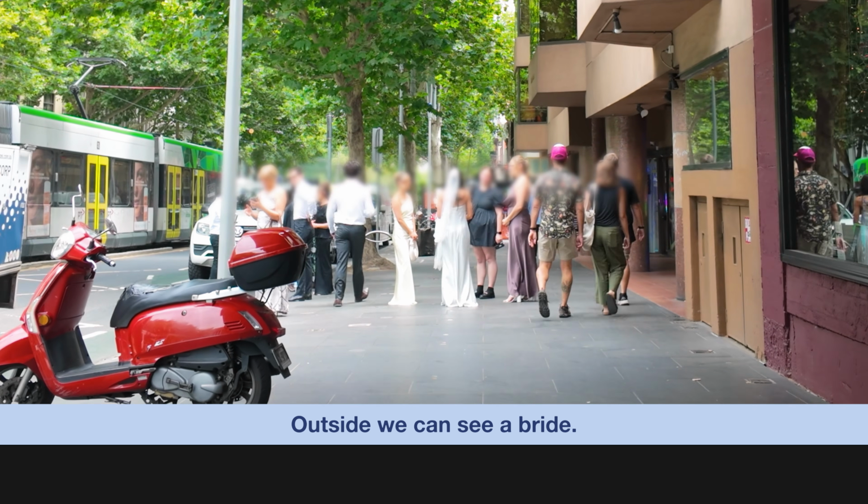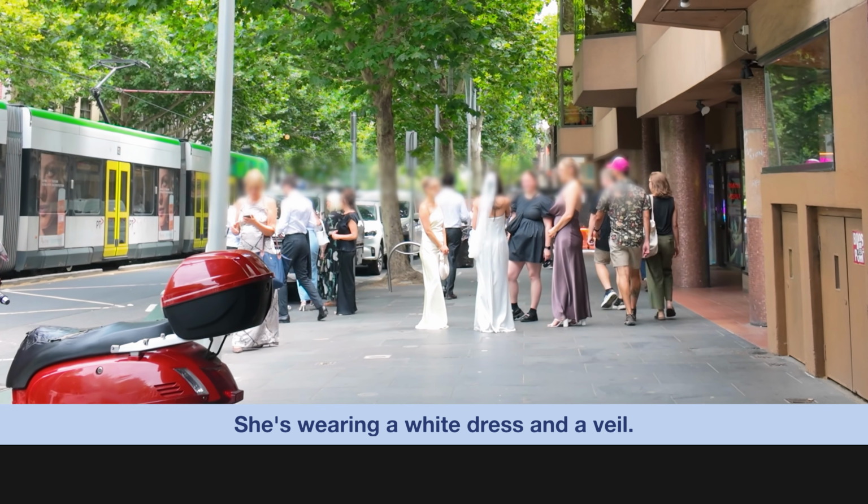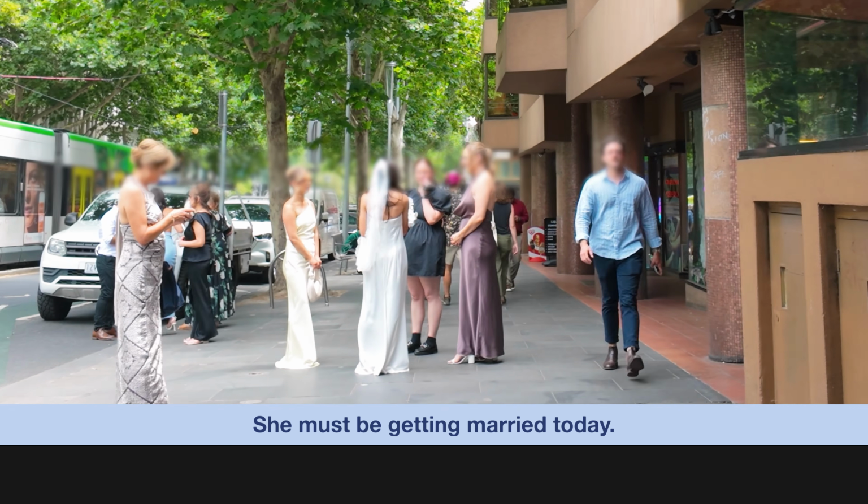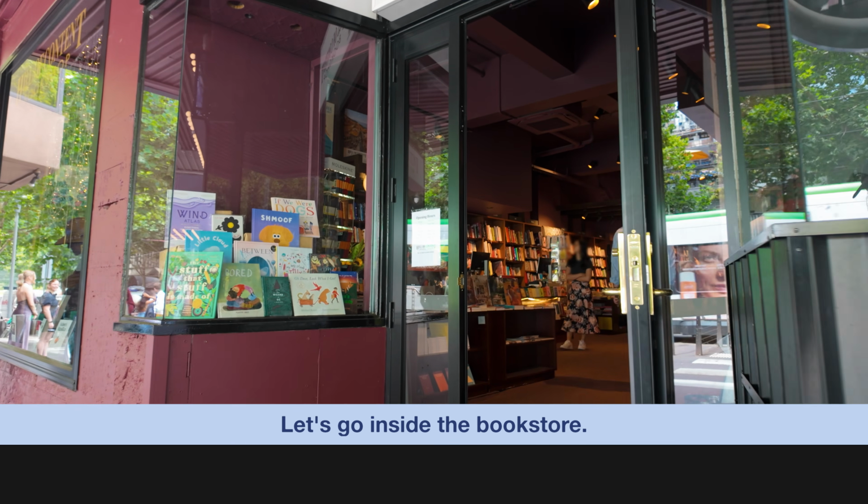Outside, we can see a bride. She's wearing a white dress and a veil. She must be getting married today. Let's go inside the bookstore.